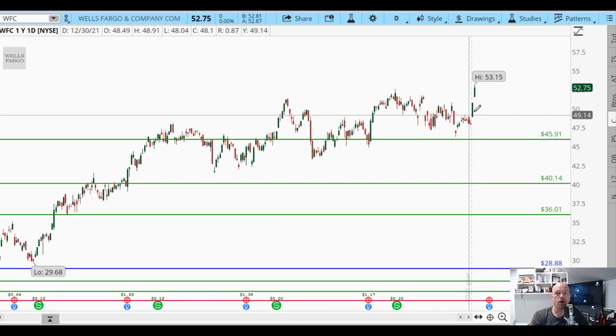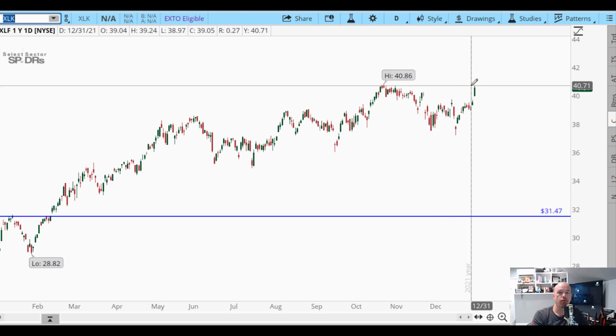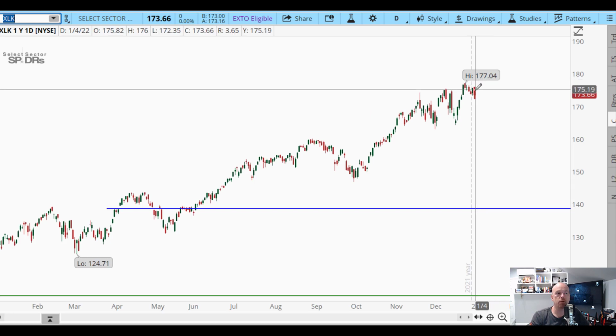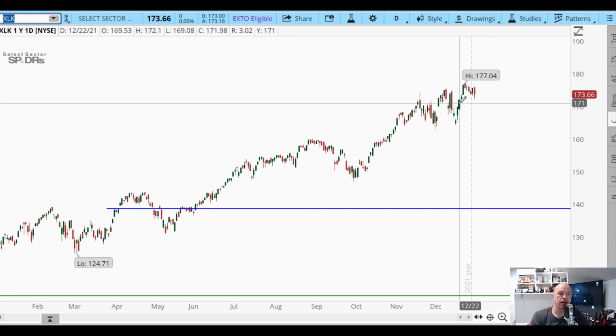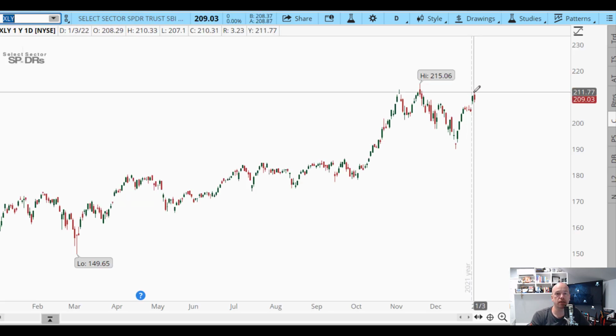We saw stocks like Wells Fargo have a big, strong up day. So what we saw were stocks in the financial sector take a really strong move higher, while stocks in the technology sector overall had a down day, and that really is what set up the difference in our technology sector as well as our consumer discretionary sector. Both had a down day, and those are going to be the ones that we need to pay specific attention to when we're looking at a divergence between markets.